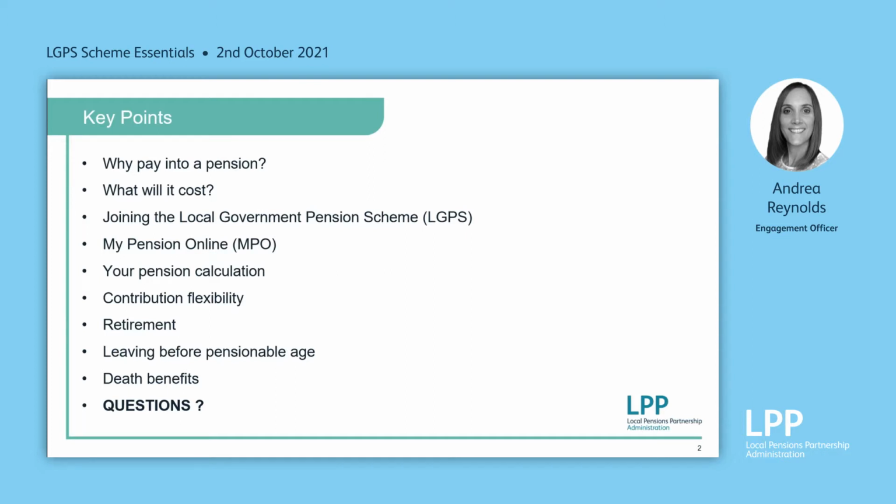I will provide a breakdown of how we calculate your pension and cover the contribution flexibility afforded by the scheme. The next section of the presentation will cover retirement and your conversion options. Your conversion options are basically your flexibility at retirement to access part of your pension as a tax-free lump sum to best suit your own needs. I will cover retirement ages and explain at what point you can access your pension and what happens to your pension if you decide to leave before you reach your pensionable age.